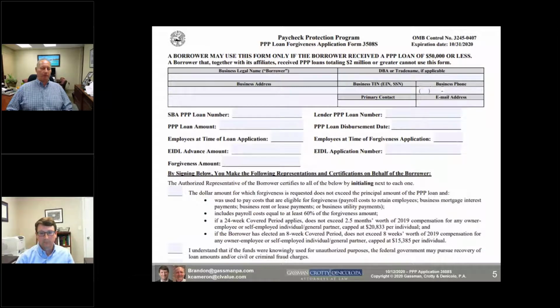Right now, the majority of people we're working with have not submitted their applications. They're waiting to see what happens. I think we were all waiting for the longest time to see if Congress would pass something that would provide some form of semi-automatic forgiveness for those $150,000 or less loans, which unfortunately Congress has never been able to provide us with. So I think we just have to wait for that.